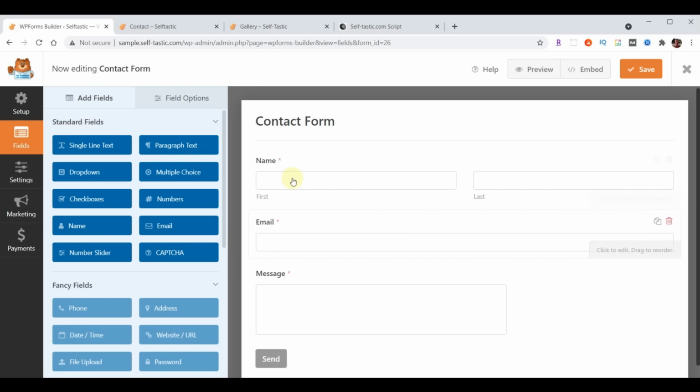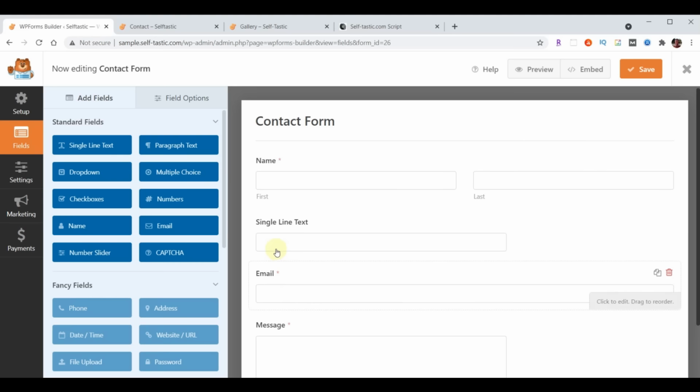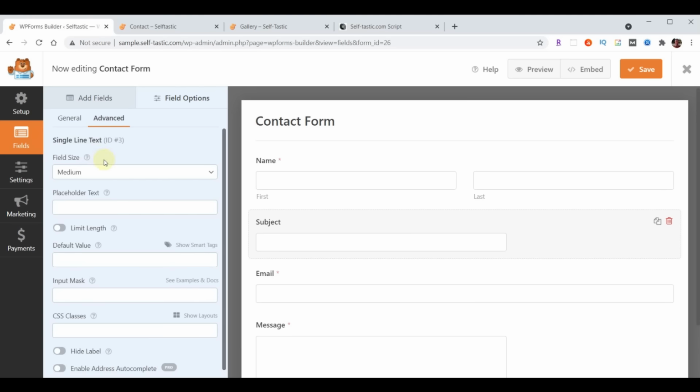So suppose you wanted to add a subject line. On the left-hand side, grab the single line text widget, drop it in just like that. Now, if we choose Field Options, and we select that field, now we can edit that field, and we can make it say Subject. Now, suppose you want it to go all the way across. Under Advanced, set field size to large, and now it's all the way across.